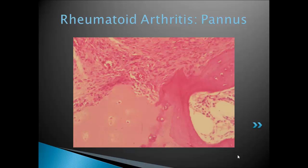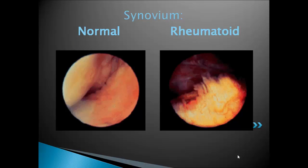Okay, and so when it eats into the cartilage, ultimately it's going to eat down to the level of bone, and when it does that, it actually shows an erosion on the bone where the bone has been eaten away. Okay, and that typically occurs at the margins of the joints and works its way in.